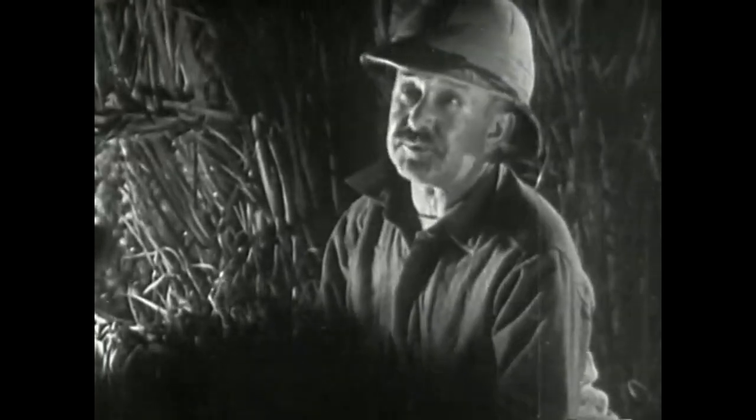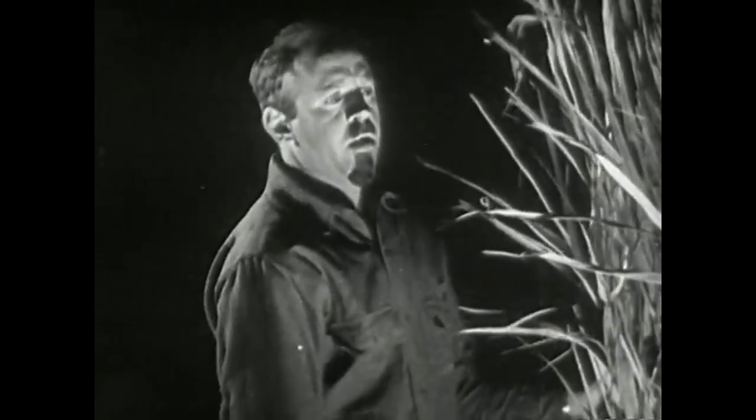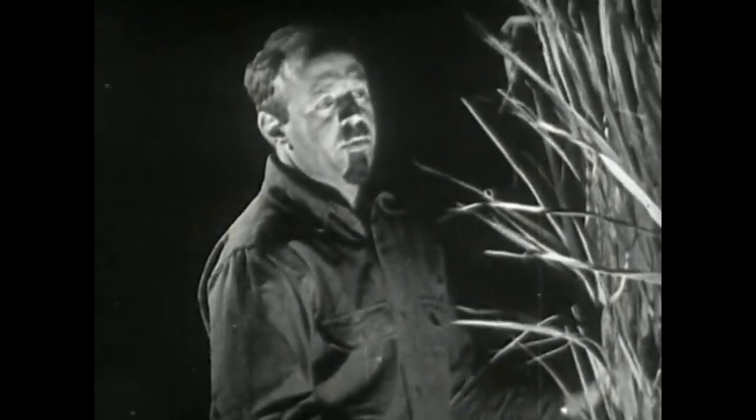You know, this reminds me of a duck blind back home. That's practically what it is, except that we're hiding a camera instead of a gun.